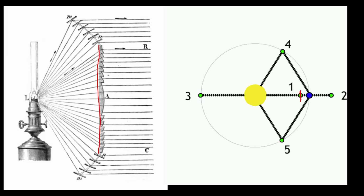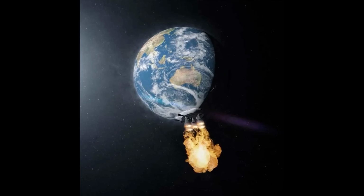So another kind of solar geoengineering, which I think is the simplest and easiest one to understand, is to move the Earth.